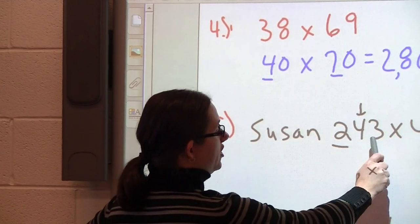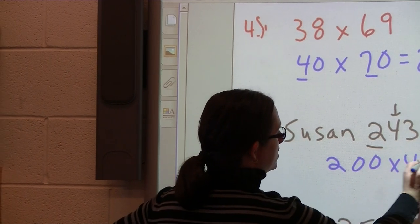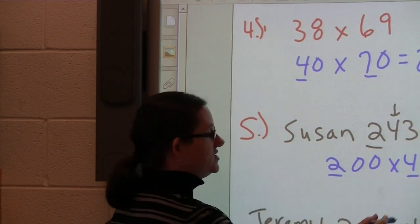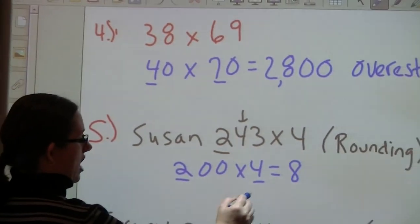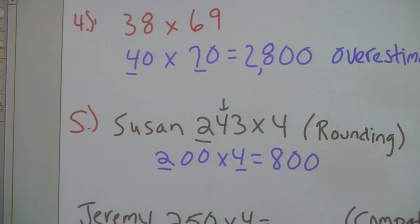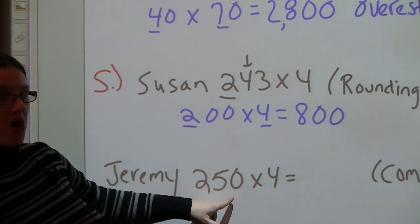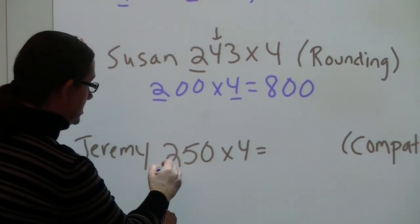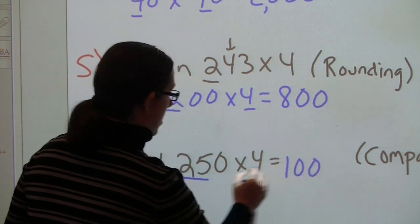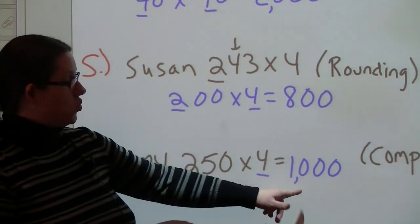They said Susan did 243 times 4 using rounding, so she found 200 times 4. Okay, 4 tells us to round down, so 2 stays the same, and these became zeros. Our basic fact is 2 times 4, so that gives me 8, and go back and count my zeros. So her rounding method gave her a product of 800. Jeremy went and changed the 243 to a compatible number and changed it to 250 times 4. And then he did his basic fact of 25 times 4, which is what? 100. And then went back and added the zeros. So his, using compatible numbers, his product was 1,000.